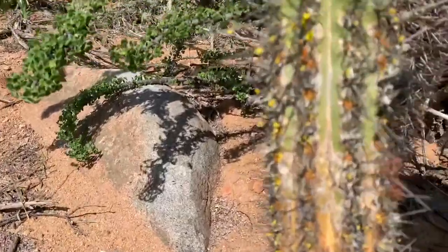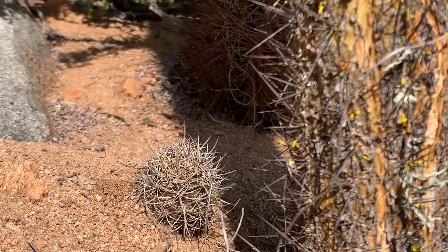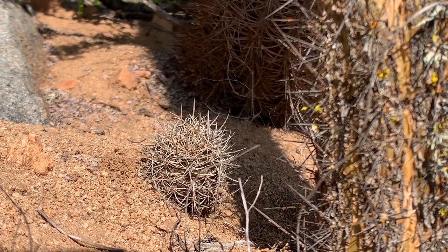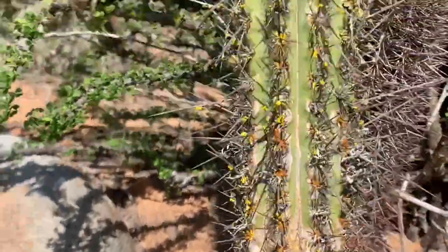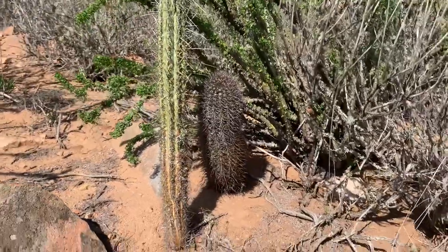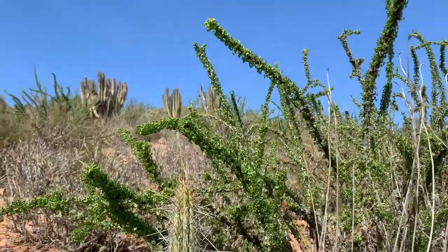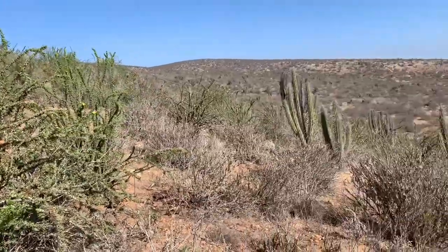And actually, I've just noticed around the back of this Eulychnia here, we've got a nice little Eriosyce, a little juvenile plant. But this could easily be 6 or 7 years old, maybe even more, depending on the rainfall. Had some quite wet years in 2015 and 2017. It's year 2021 now, so it could have actually germinated in 2015 perhaps. I'm gonna start making my way down.